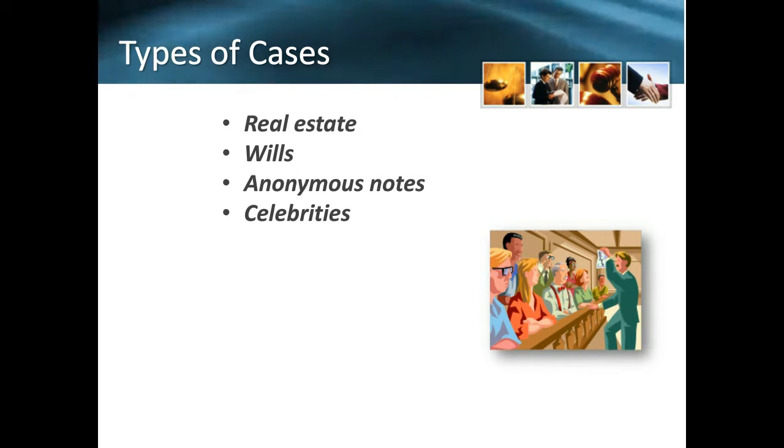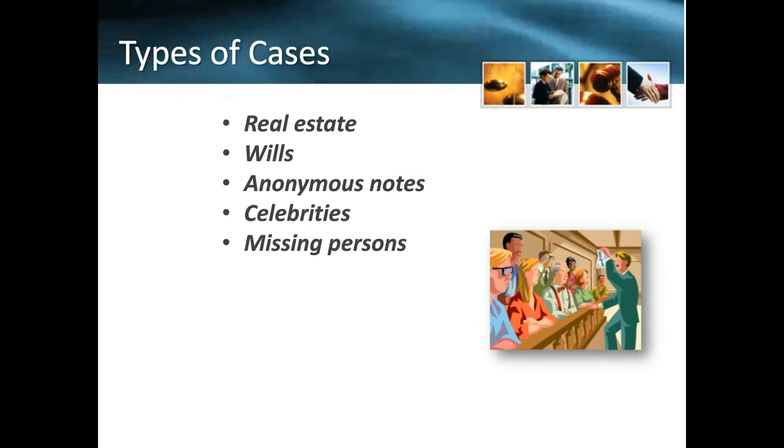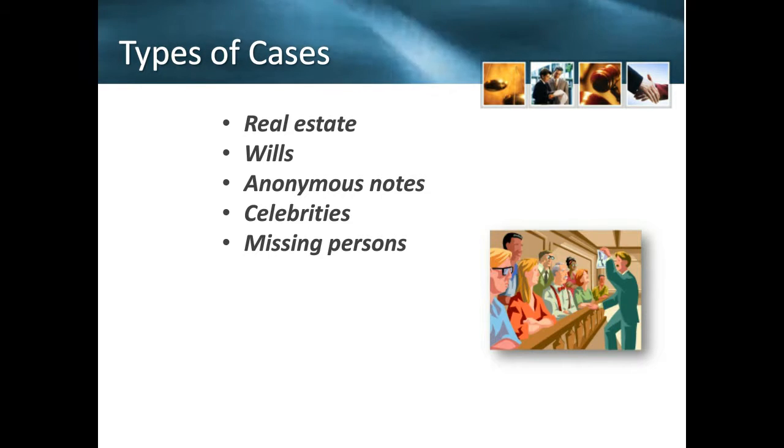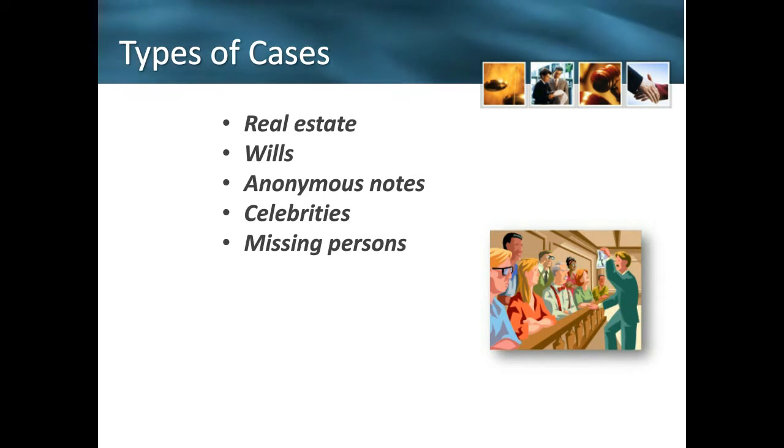Missing persons. A credit card receipt turned up in another country signed by a person who had been missing. The fear was that if the signature was not genuine, the person had been killed. Unfortunately, in that case, it was not his signature.